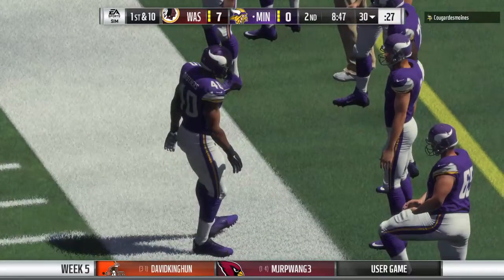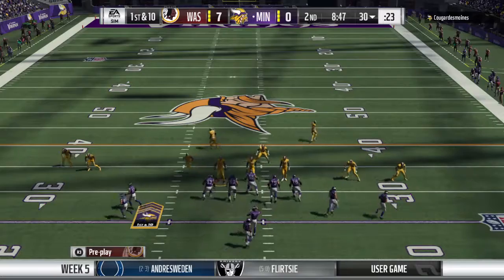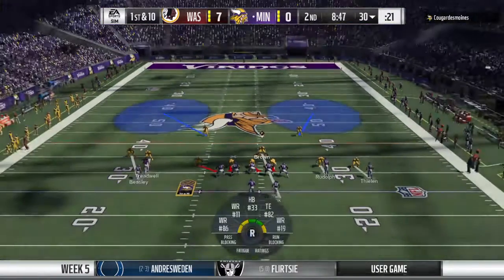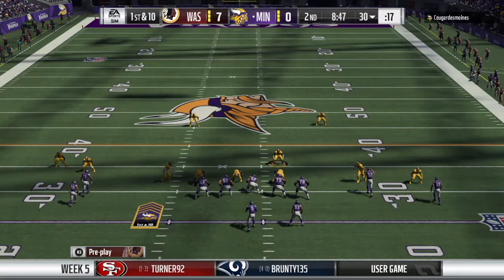Continue to have that kind of confidence, not worry about the one play that didn't allow them to get into the end zone. And this time they'll be trying to get it into the end zone. We'll see what they do. Get ready. Let's go.